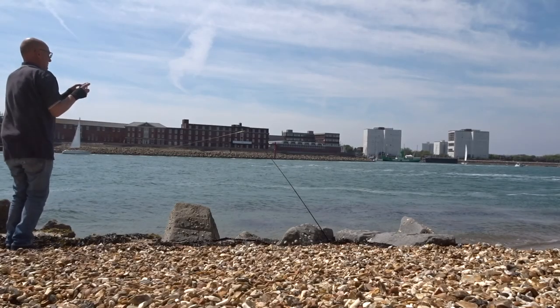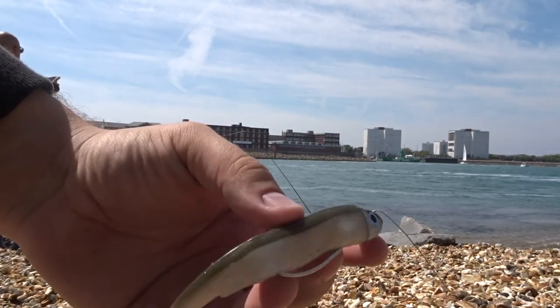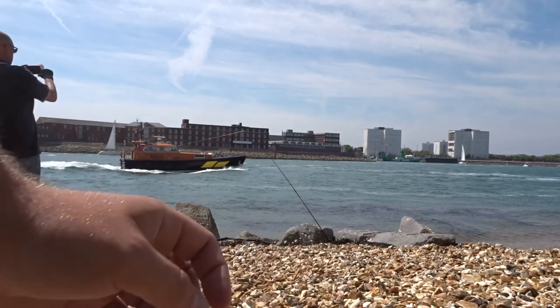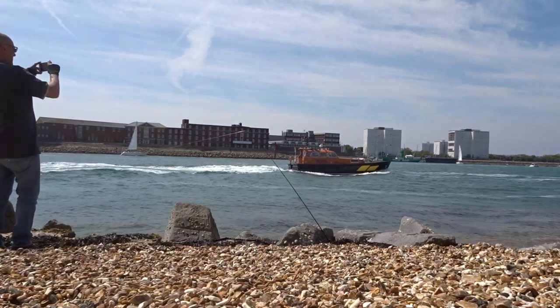Wednesday afternoon, about 2 o'clock. Did a bit of spinning. Fish black minnow. Gonna drag it through the kelp, hopefully I won't lose it straight away. Pilot boat coming in there. But yeah, we'll see how it goes.